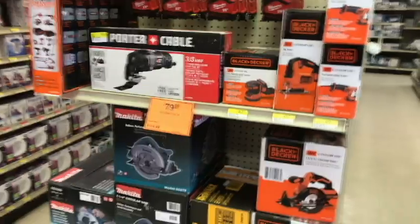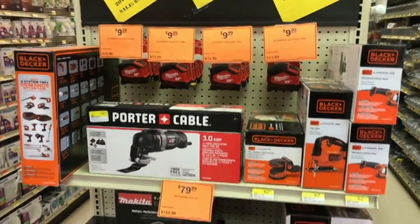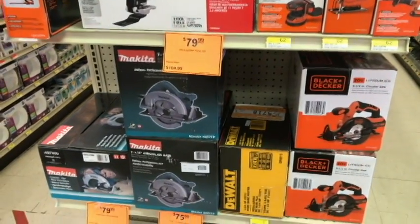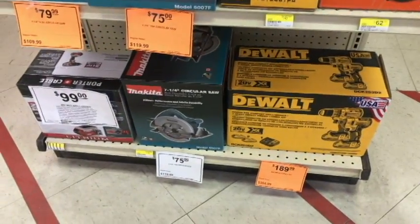All right, then they had some clearance items as well. Some Porter Cables, some Black & Decker. They had some Makita, some DeWalt. That was nice to see a clearance shelf that they're just trying to clear out some inventory. So that was nice to see that.